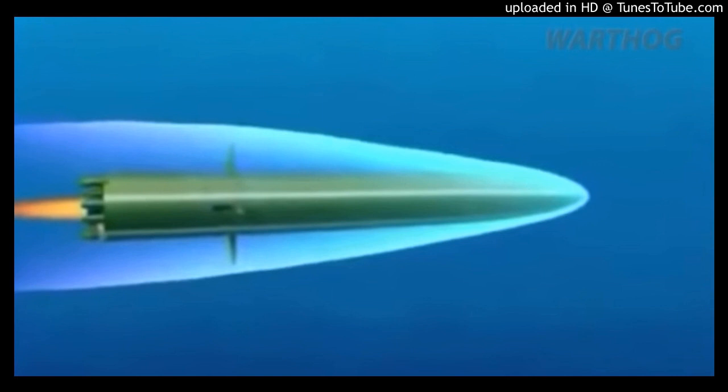Like any weapon, there are drawbacks. For one, the gas bubble and the rocket engine are very noisy. Any submarine that launches a supercavitating torpedo will instantly give away its approximate position. That having been said, such a fast-moving weapon could conceivably destroy the enemy before it has time to act on the information, as the enemy suddenly has both an enemy submarine and a 200-knot torpedo to contend with.